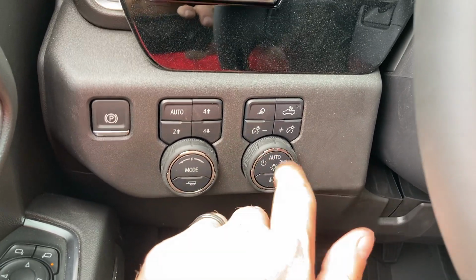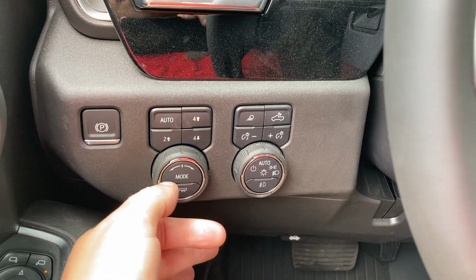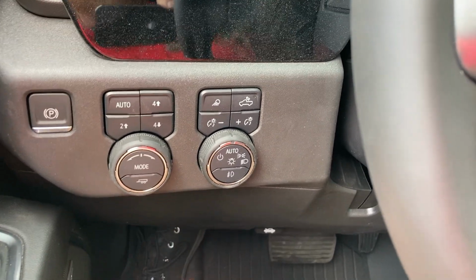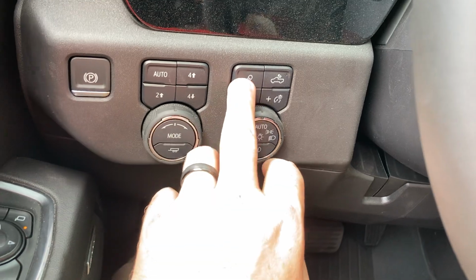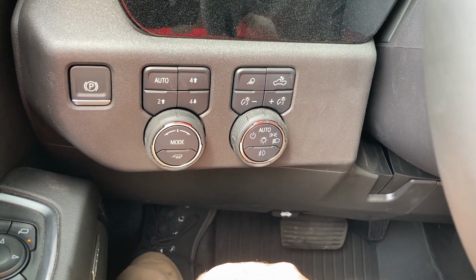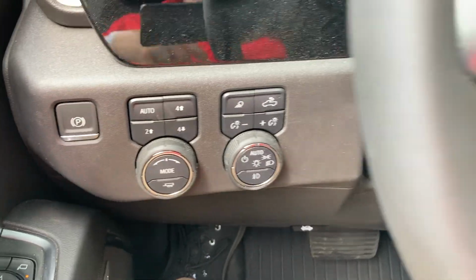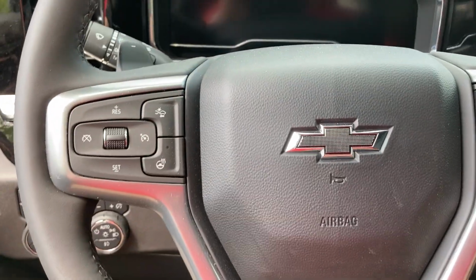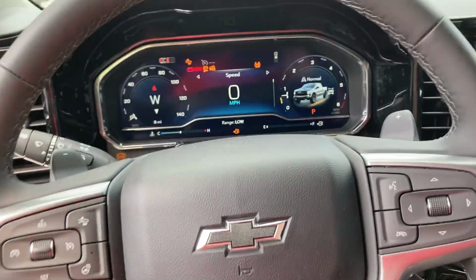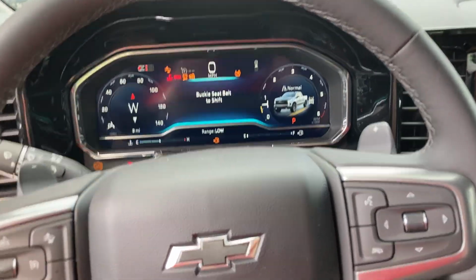You have your auto lights, so depending on the day or the climate, if it's getting dark because it's getting ready to storm, those will turn on for you. And you do have the light in the back of the cab as well to light up at night to see what you were doing. Another cool feature, it is a push to start. All you have to do is have the keys on you, put your foot on the brake, and you're ready to go.